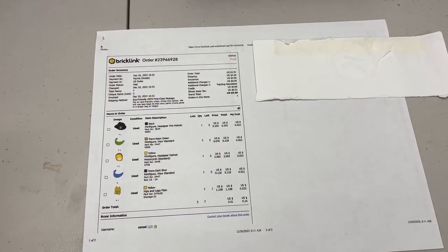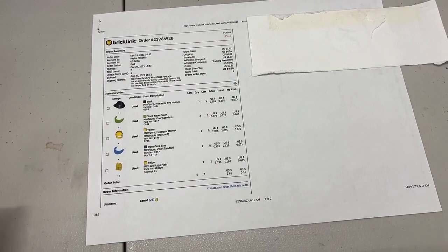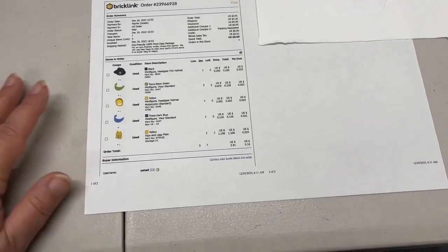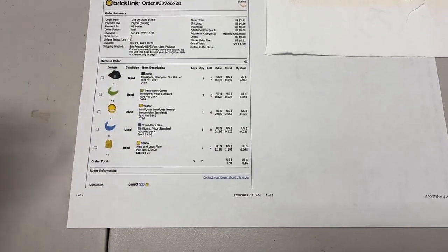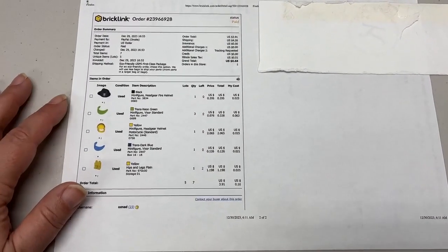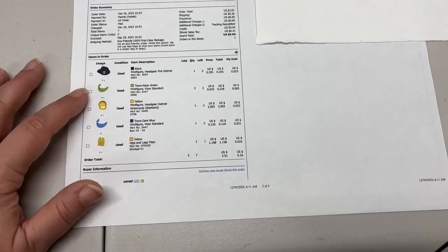As I've said before, this has not been the best month for us, but as I explained in a previous video, I've had a lot going on. But we have gotten some small orders this month, especially in the last week, which I think is a little odd being around Christmas, but that's okay. I will take it. But I have this small order to work on this morning.